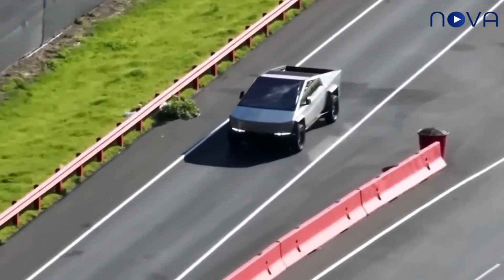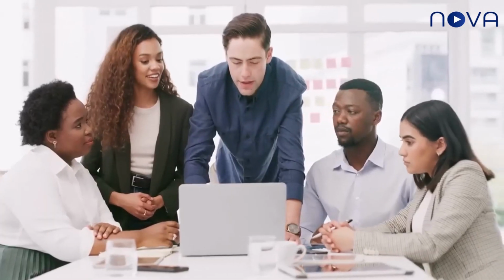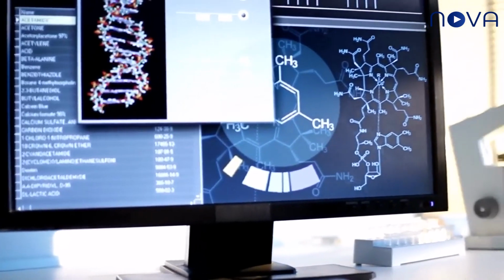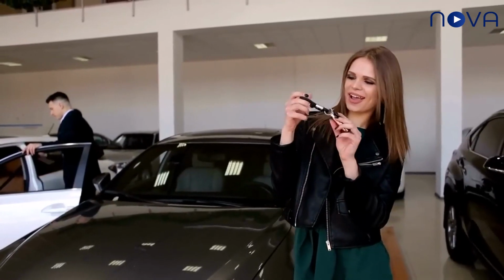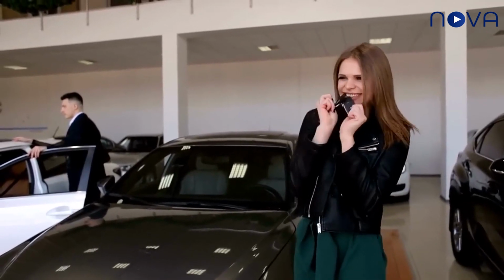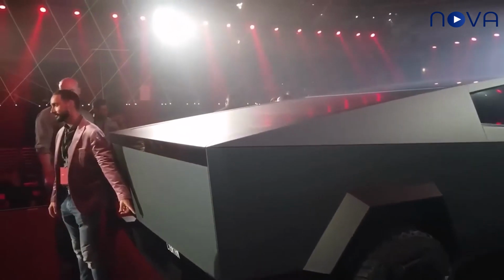When this metal beast drops, it'll tear up the blacktop and leave old-school muscle choking on vapor trails. Cybertruck is the ride of the future, and that future is now, compadre. When we last connected neurons, Tesla's lead nomad, Franz von Holzhausen, was dropping clues about upgrades to their steel-plated beast.